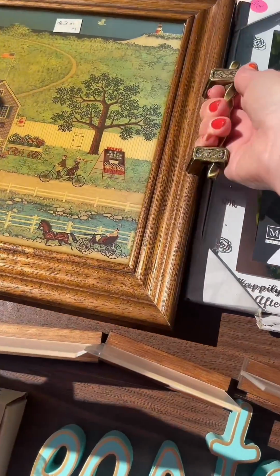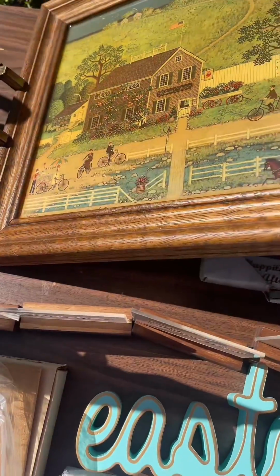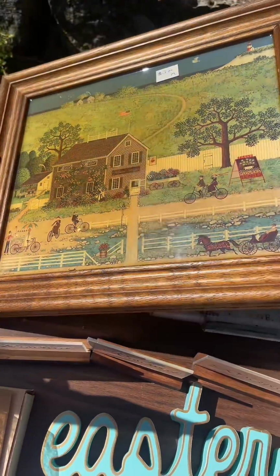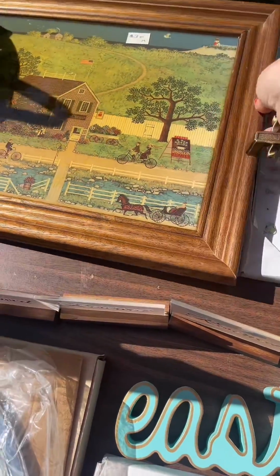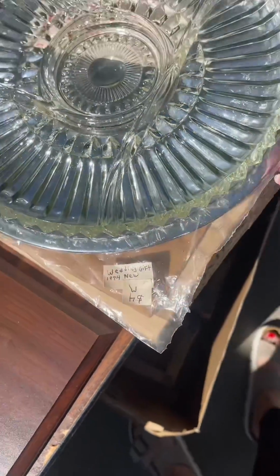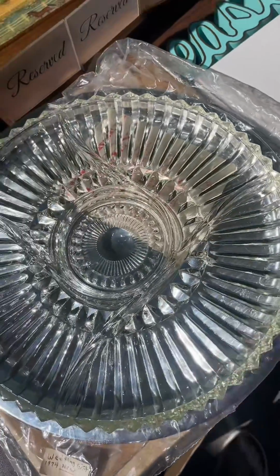This item was so cute. Someone had taken a picture frame and put some epoxy on it and then put some handles on it. It was just a really cute tray. Loved the colors. Just couldn't think of where I might put it, and so I did leave it behind, but love and appreciate it. Wedding gift 1974 new. How sad and sweet and beautiful is this tray.